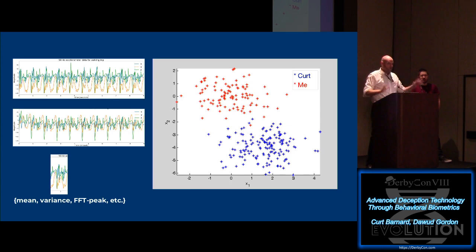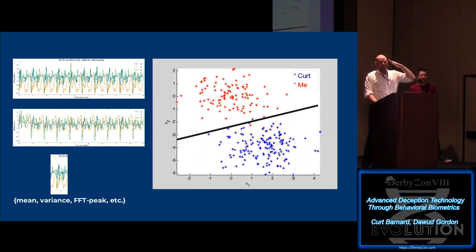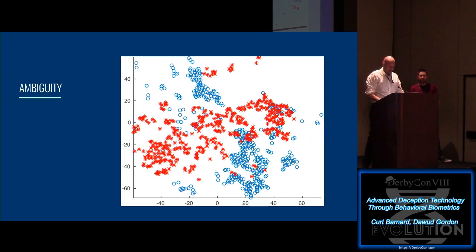And so this is what all the machine learning is trying to do here, is trying to draw a line across that to say, if in the future, when we don't know what the label is, we get a dot, if it's above the line, we say it's Dawud. If it's below the line, we say it's Curt. And so that is what behavior biometrics is, using the behavior to say if this is the user or not.